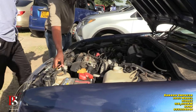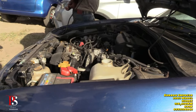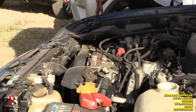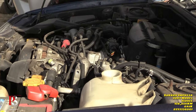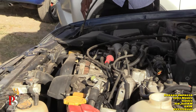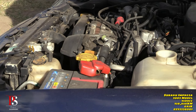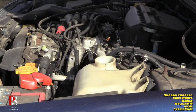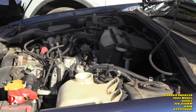Yeah, so guys, this is the boot of this car. Look at how it is. Very clean, very well maintained. Yeah, so this is a 1500cc engine for the Subaru. So if you want this car, the ask is 495,000 Kenya shillings, which is very negotiable. The year of manufacture of this car is actually 2002. If you want this car, call the line 0722-234014 and you get a very, very clean ride.